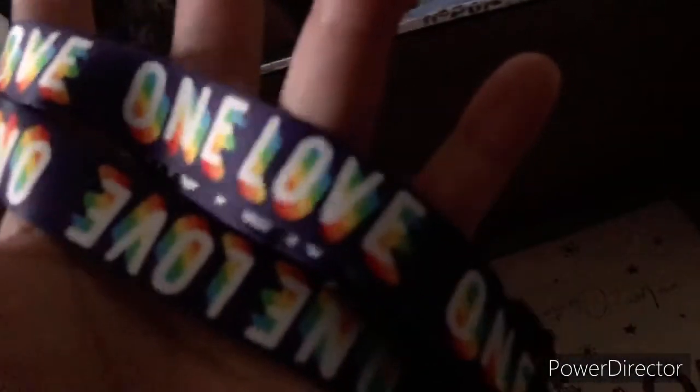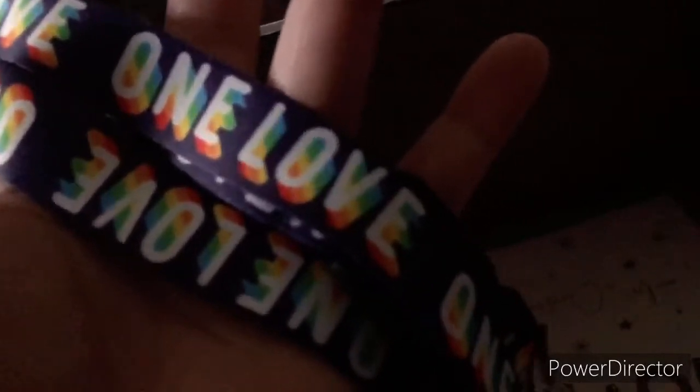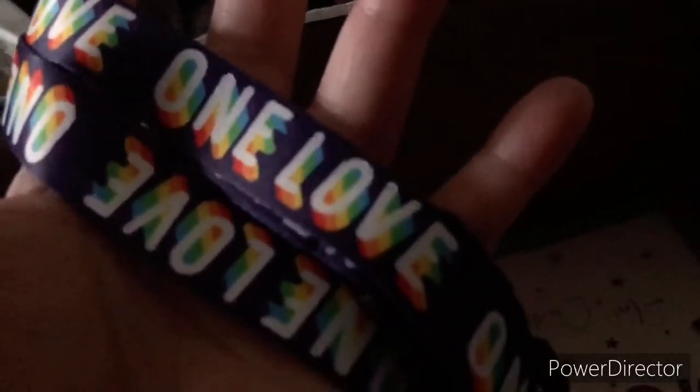Wow, she really packed this. Oh, a nice little key thingy. Oh, I like that. One love. Let's get together. I know, a corporate intended. Oh, I love that. That's so cute. Nice lanyard.